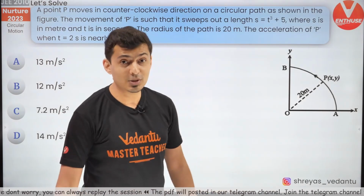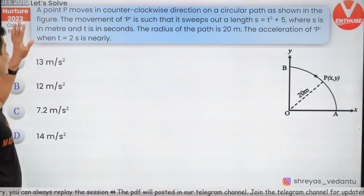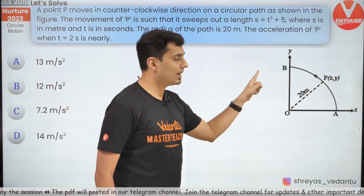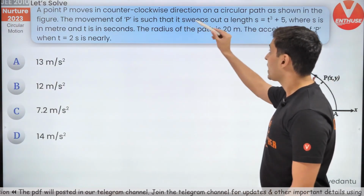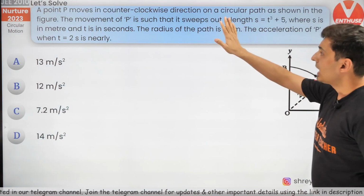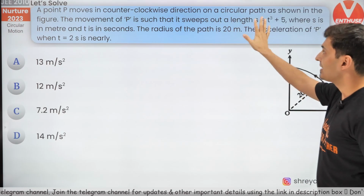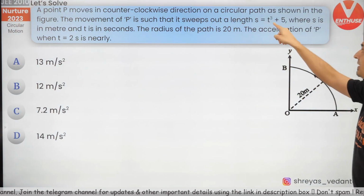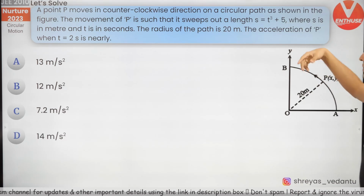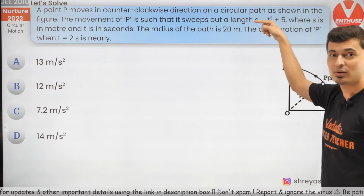Here we have our next question on non-uniform circular motion. There is a point P. It's moving in an XY plane, like you can see over here. And it's moving in the counterclockwise direction. It's a circular path. The motion of the point P is such that it sweeps out a distance which is a function of time, which is t cube plus 5. So as time progresses, this s value will change.